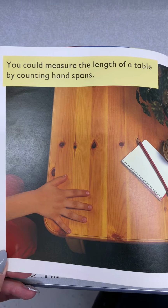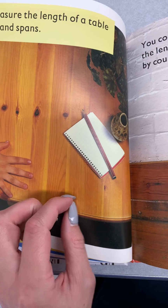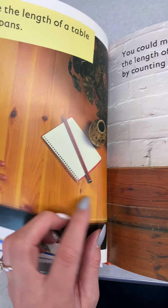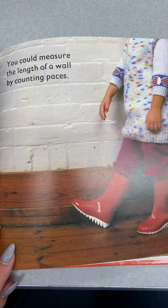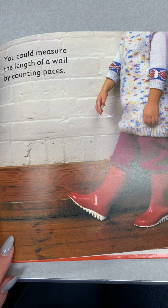You could measure the length of a table by counting hand spans. That means you could use your hand to measure. They could move their hand to here and then to here. You could measure the length of a wall by counting paces. That means when you walk, you could go heel to toe to see how long the wall is.